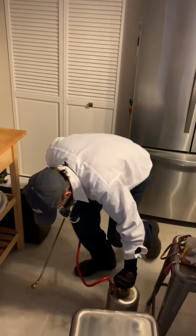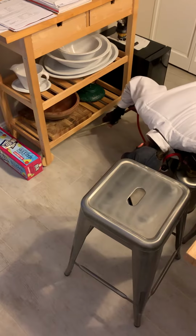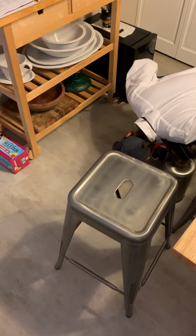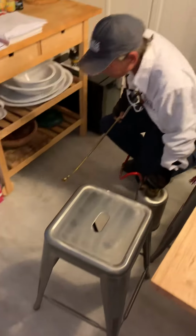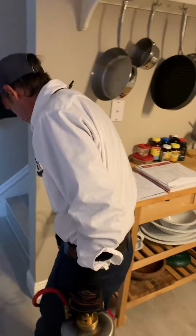And again, look under some of these areas. You've got to be thorough. You've got to see if there's any webbing. You've got to see if it looks like there's any dead bugs or any activity, any cracks or crevices. And always be smart about how you apply them. More isn't always better. You just have to put it in the right places.